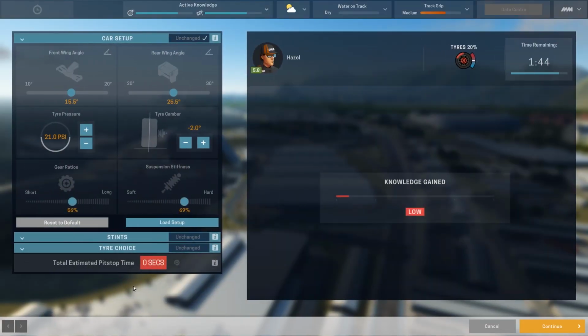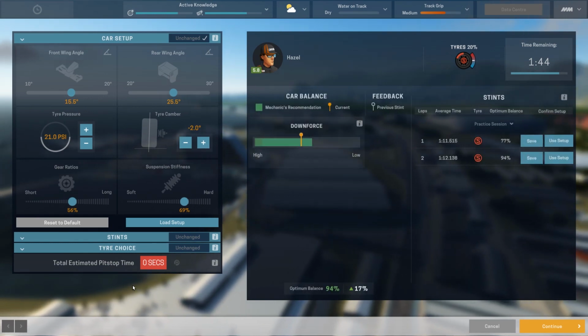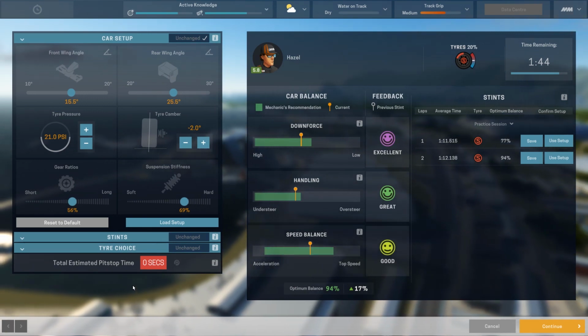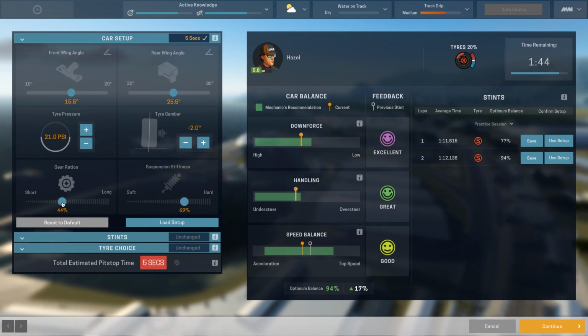Let's pause it up again. See if Mr. Hazel's any more chipper about life. Excellent downforce, great handling, good speed balance. So a little bit more towards acceleration on the speed balance there.